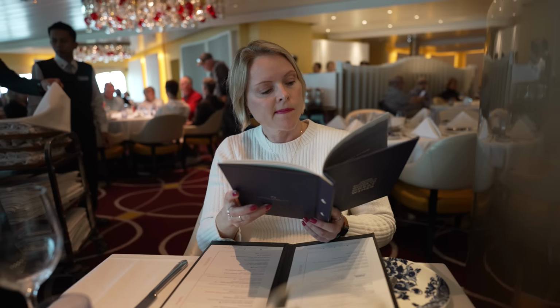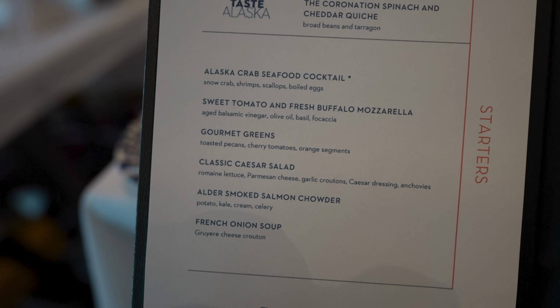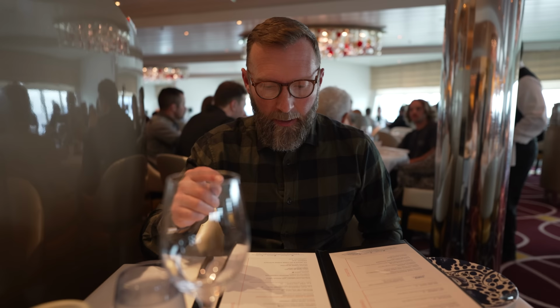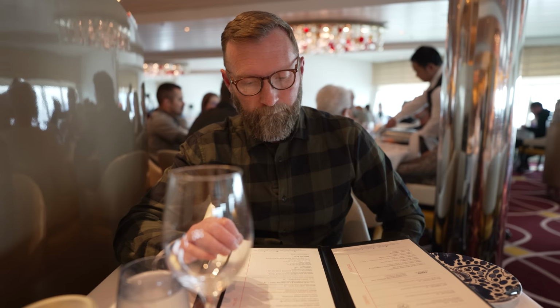I'm going to have the white Zinfandel because it's a bit lighter. Yeah, nice. So I'm going to have the same as you. I'm going to have the Alaska crab seafood cocktail and I'm going to have the New York strip loin steak. Sounds really good, doesn't it? It's very busy in here, isn't it? It's really loud. Really loud, yeah.